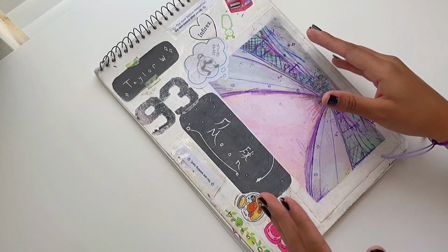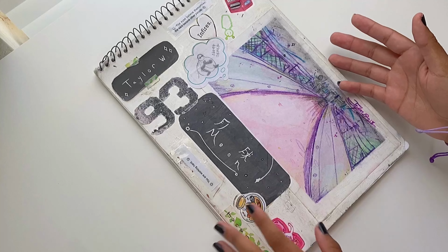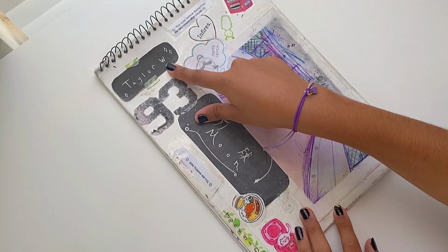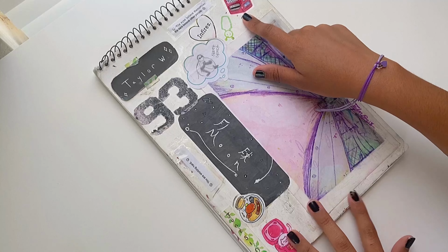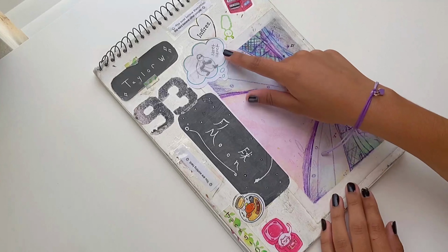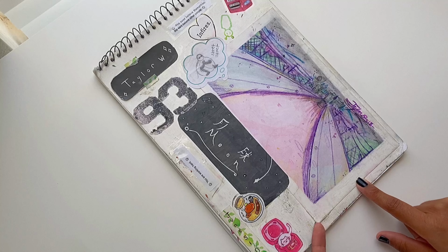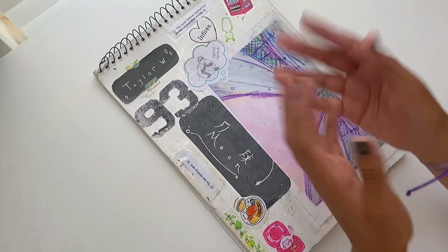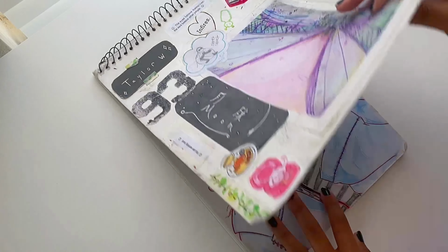I like decorating my covers whenever I get a new sketchbook. I decorated the cover with a lot of little cutouts. I have my name, a fortune I got from a fortune cookie, and little stickers I made. My friend Lauren always drew funny stuff on my sketchbook, so I have her drawings on my cover. And I have this piece that I did back in 2018. I also have a 93 because BTS, of course, and my bias was Yoongi, but now it's Hobie because I got bias wrecked. So let's get on with the sketchbook.